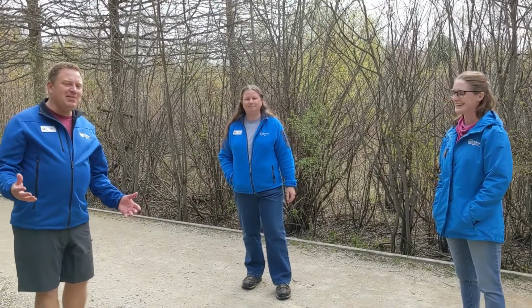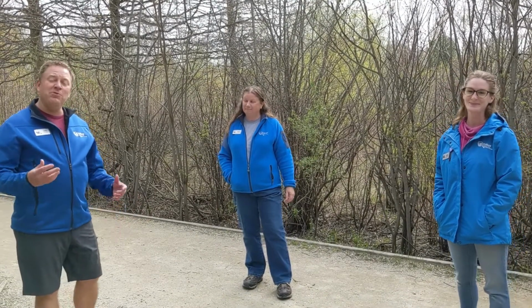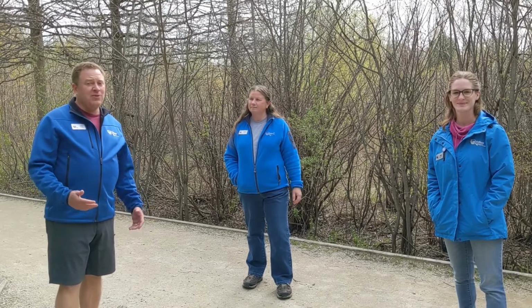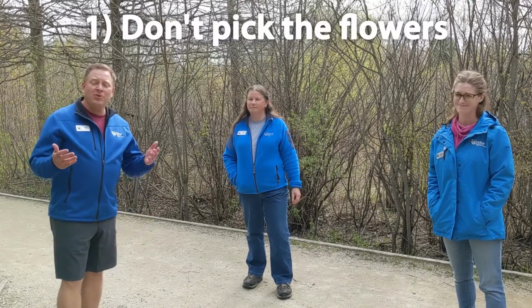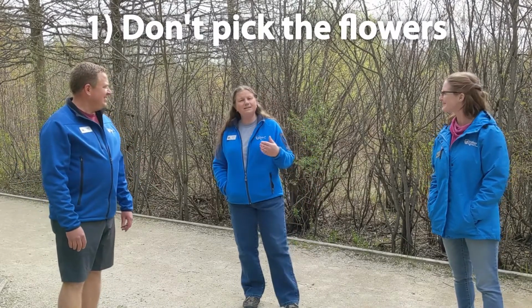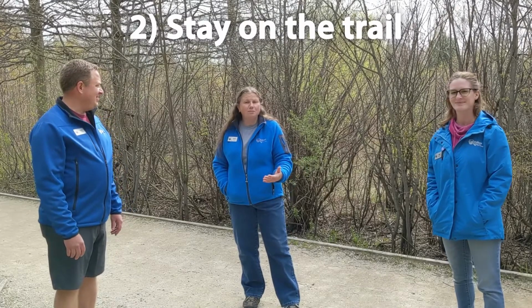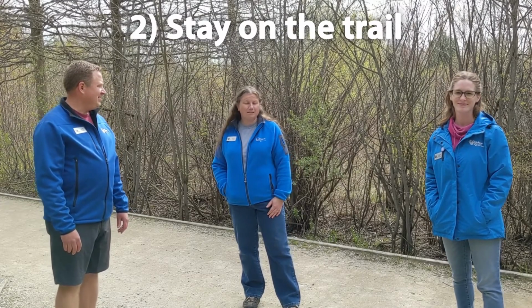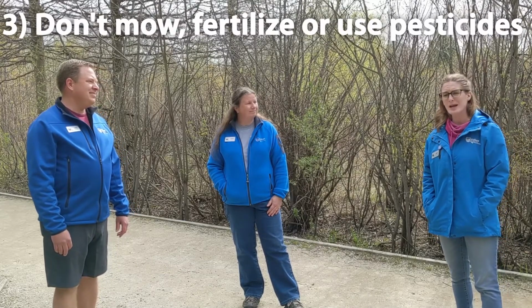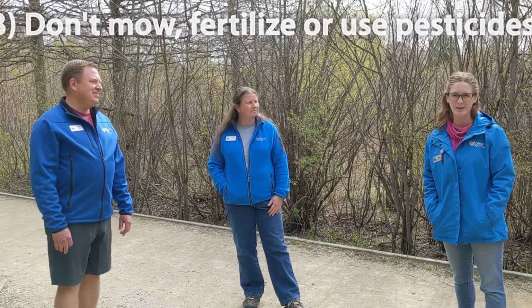Yeah. Now, it's a great time of year to see the wildflowers, but if you want to protect the wildflowers in your backyards, there are certain things you can do. The first one is don't pick wildflowers. Let them be where they are. Another thing you can do is to stay on trails and prevent your pets from walking through wildflower habitats. And the last thing you can do is not mow, fertilize, or apply pesticides in areas with wildflowers.